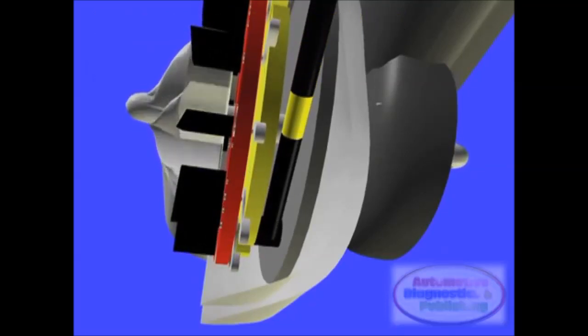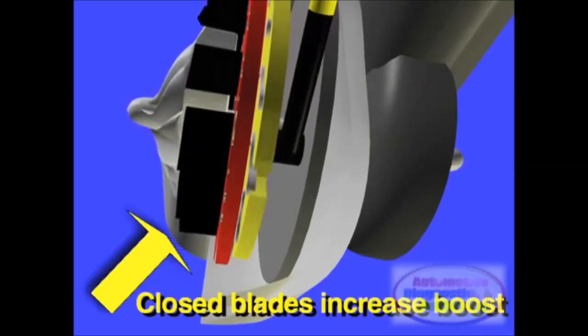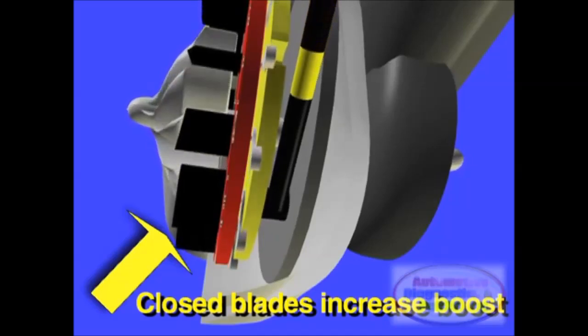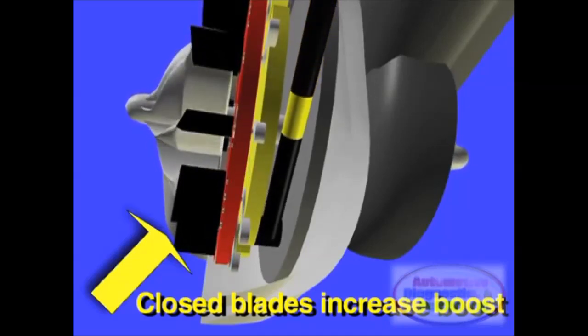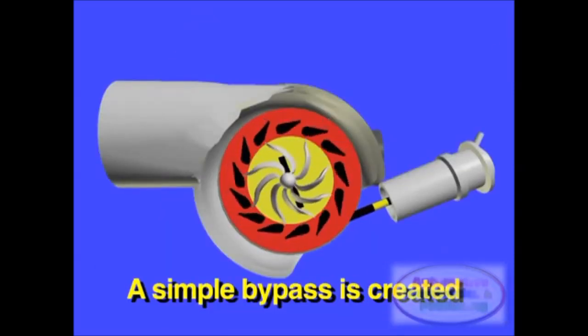At low engine speeds when exhaust flow is low, the vanes are partially closed. This increases the pressure of the exhaust pushing against the turbine blades, making the turbine spin faster and generating more boost. In a way, this design creates a sort of bypass, so that the exhaust pressure reaching the turbine blades can be controlled.